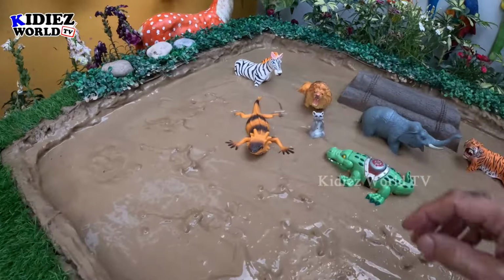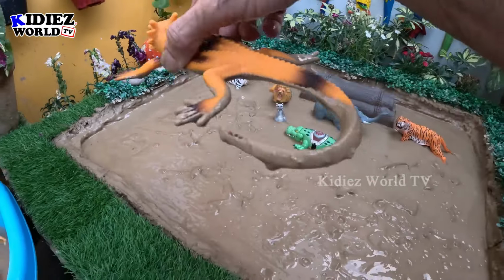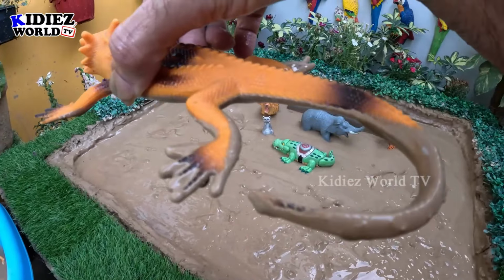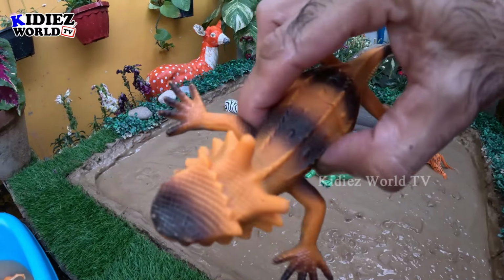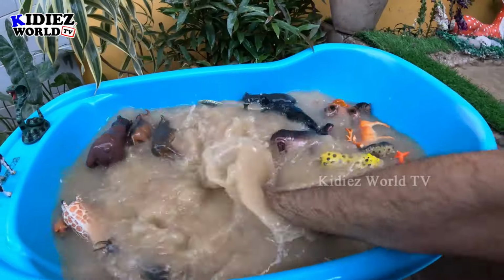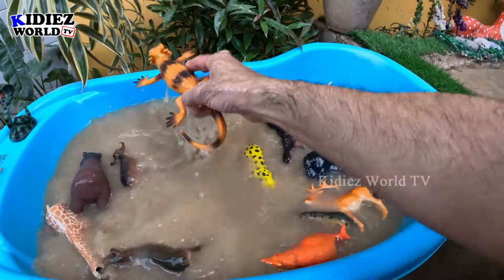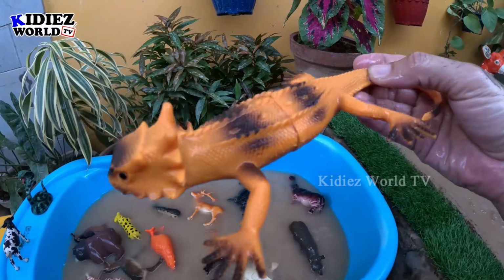And the next one we have here, iguana. Another big jungle animal who has a big tail. Iguana is basically a reptile. So let's make him clean. Here we go, iguana.